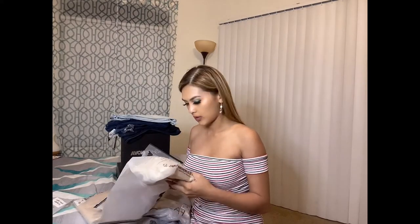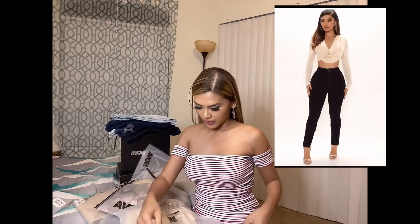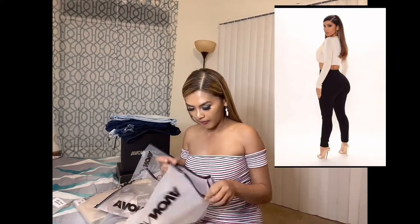Now let's go to the tops. Okay, this one. It's called the Weekend Behavior Cowl Neck Top. I got this in cream and size extra small. Medyo pang night out to.